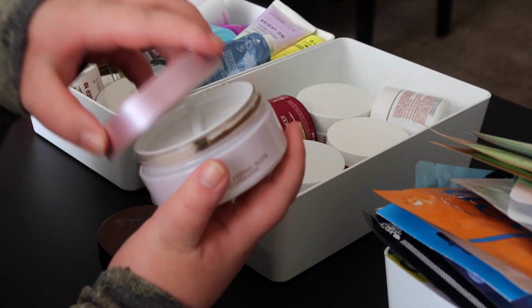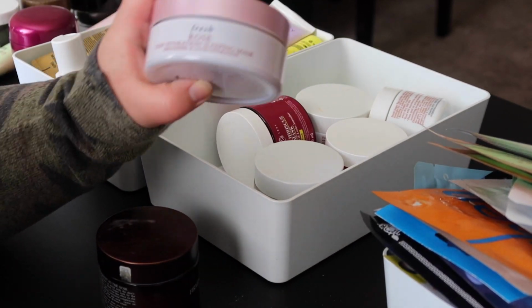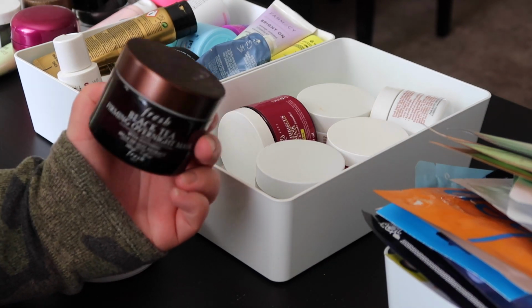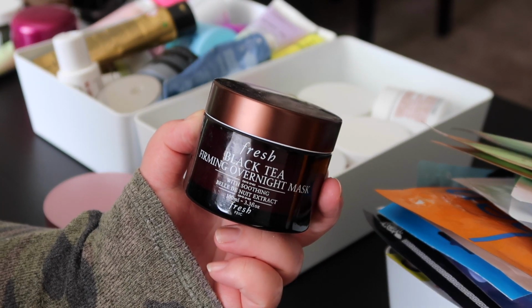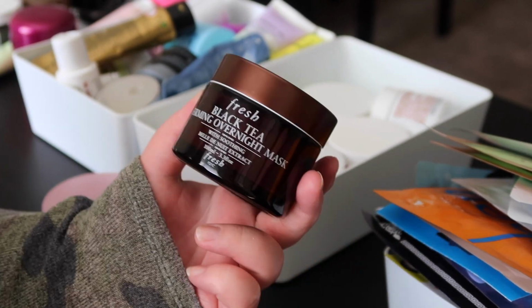I am currently doing one of my 2-month skincare brand trials, so I haven't been able to use this yet, and I definitely want to, because you guys know this black tea overnight mask is one of my favorite skincare products of all time, and I also love the Rose range, so can't wait to try that one. But both of these are staying for sure.